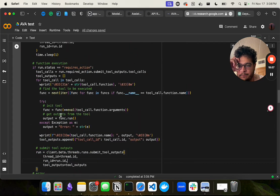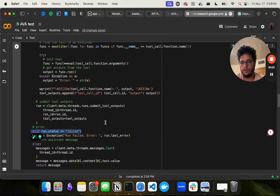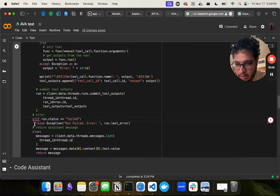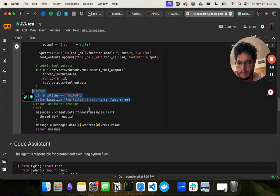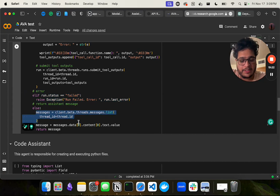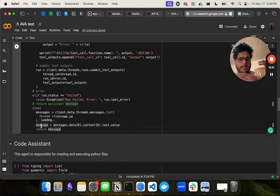And then if the action is not required, you return status failed, raise exception, return failed error. Otherwise, return assistant message. If it is failed, that means your thread failed basically, or the execution failed. Else, you just get all your messages, right? And then you get the last message, I believe, content 0, text value, and return the message. I believe the thread is like a stack. All the messages go down. The top message is the most recent one, probably generated by AI.